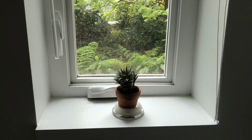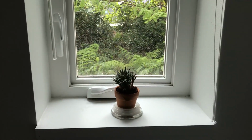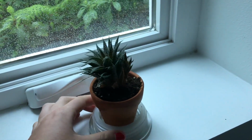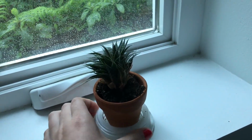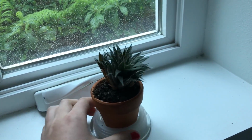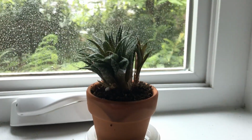So this is Barney, and I've had him for a little while. He's just a little guy in a little terracotta pot. And he's a little slanted, I guess, towards the sun as well, and a little dried on one side. So, I don't know, he's just a funky little guy, pretty easy, but I'm also just trying to straighten him out a little bit because he looks so crooked.